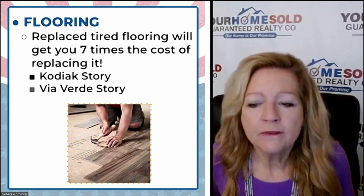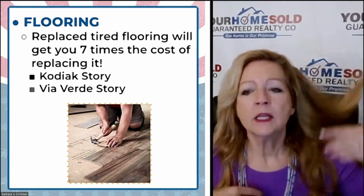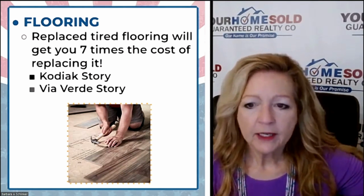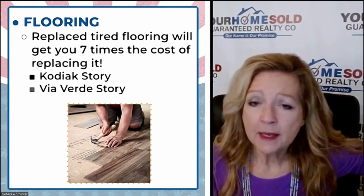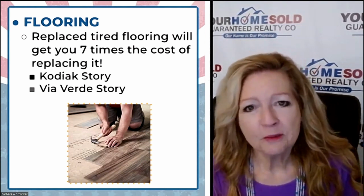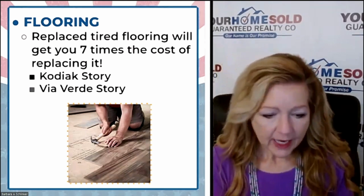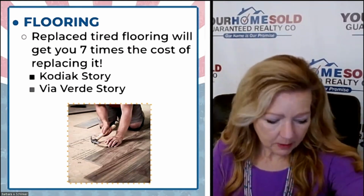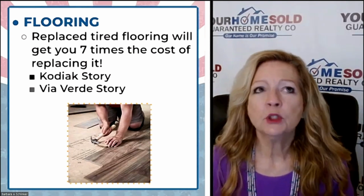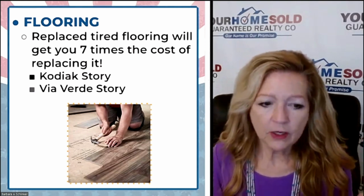But actually, for a very small amount of money, you can lay down some inexpensive wide plank luxury vinyl flooring that looks fabulous. I had one client do it. She had carpet in her master bath, and she went to the flooring company and said, "Hey, do you have any remnants?" So they had these big wide, probably 8-inch wide and about 12-inch long planks that she had installed that were very neutral. It looked beautiful, had a bidding war on that house, and it sold for $50,000 over asking price.